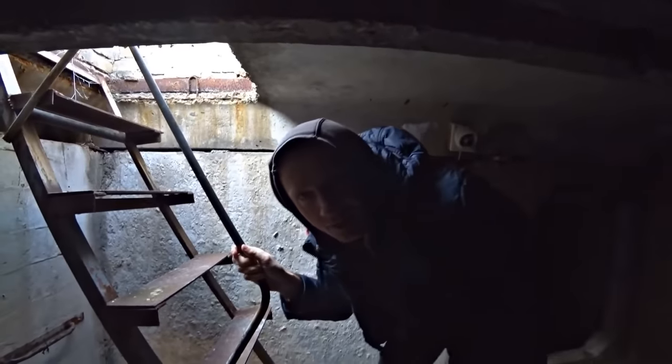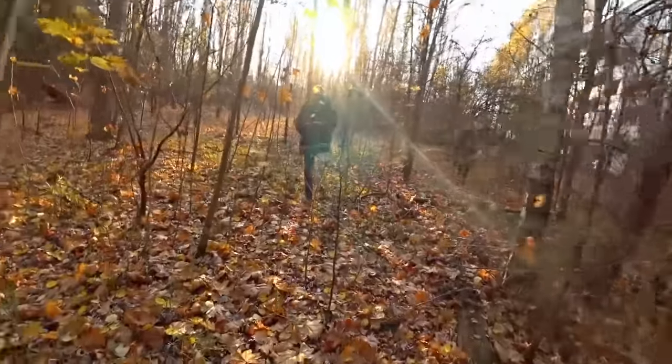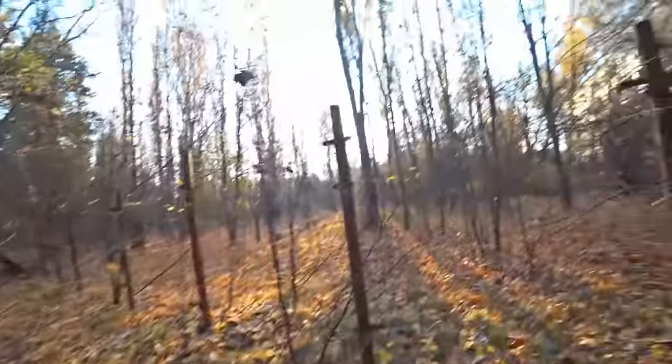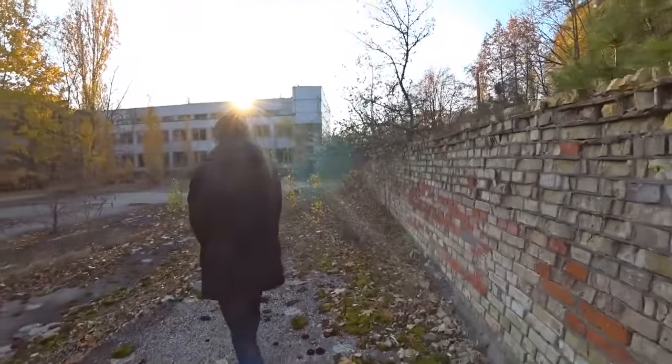Everything is shaking and falling apart, so be careful, guys. Step carefully. We have delayed our returning, and now we have to go through the center. It is 9 a.m., dangerous time, because the excursion started already. A dorm? Yeah. That was a college, some energy stuff or something. Walking behind this fence, and the road is so close.